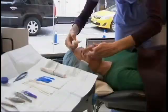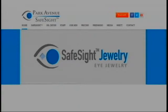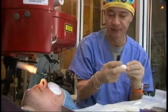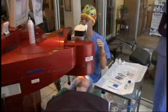Lucy is getting a new procedure at Park Avenue Laser Vision to implant a small platinum heart into her eye. It's called safe sight jewelry. The bottom of the heart will be down, so like point in a little diagonal like that. It's really small, it's really tiny, it's really cute. The procedure has been done hundreds of times in Europe and in Los Angeles, but never before in New York City. Until now. To me, this is just another form of advancing the science of ophthalmology.